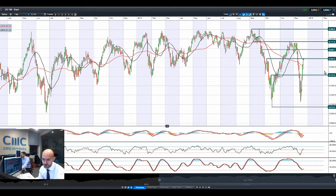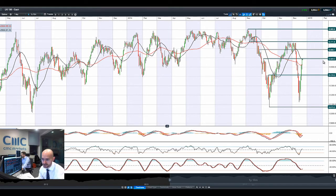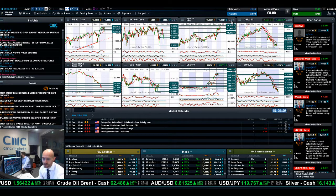Moving on to the UK 100, we are pretty much bang on potential resistance at 65.89, which is also the 21 period SMA. We get a breaking close above that, and we'll be targeting 66.86. We got a crossover in the MACD. RSI is neutral, and the slow stochastic didn't quite go into oversold territory, but it's quite close to it. But it does look to be trying to push a little bit higher, even in the intraday charts as well.